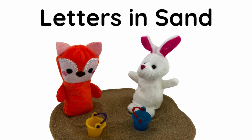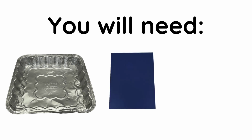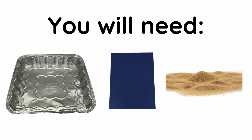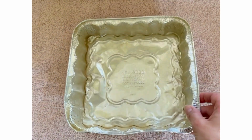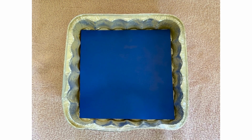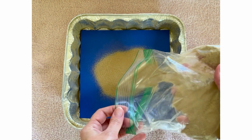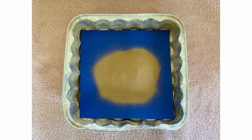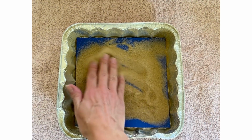Let's write letters in sand. You will need a pan or tray with sides, some paper cut to fit inside the pan, and some sand. Put the paper in the bottom of the pan. Next, take some sand and put it on top of the paper. Move the sand all around so that it covers the bottom of the tray and covers most of the paper.